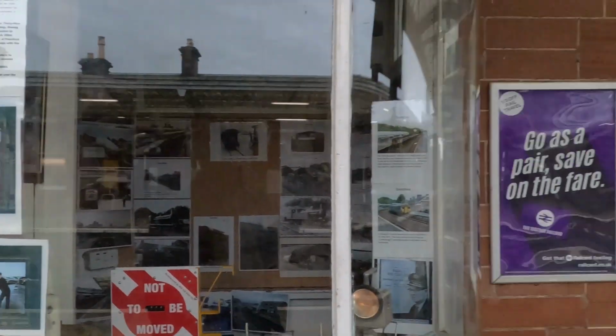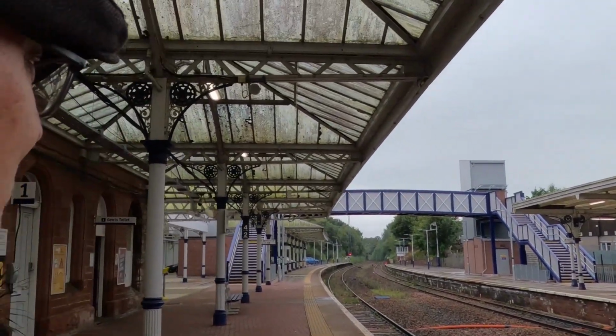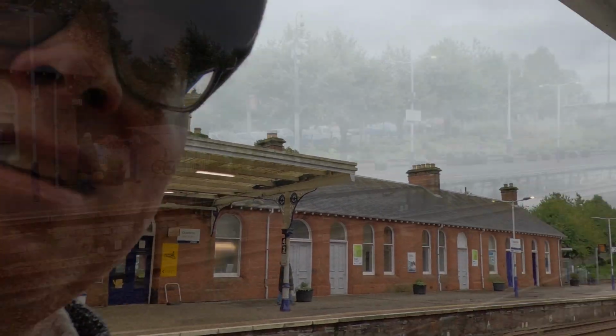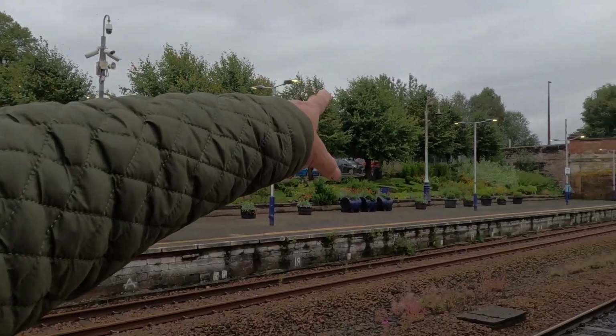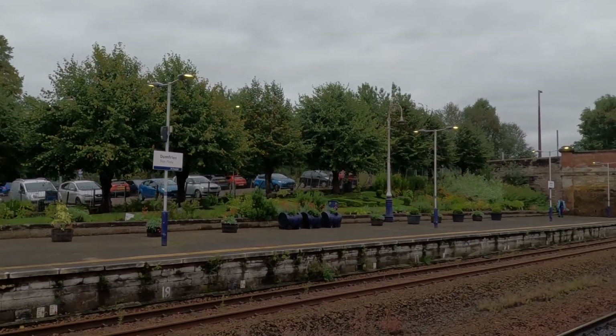Yeah, so it's a charming station. The gardens and whatnot are all maintained by volunteers. They're really nice. We'll go and have a look at those in a second. There you go, some lovely gardens. Oh, look at the old-fashioned lamp as well over there, the original. Oh, there's another one on the other side here, look.